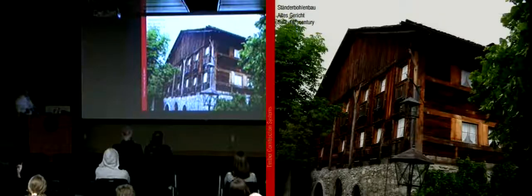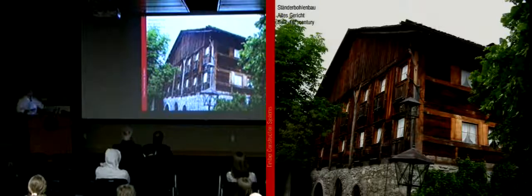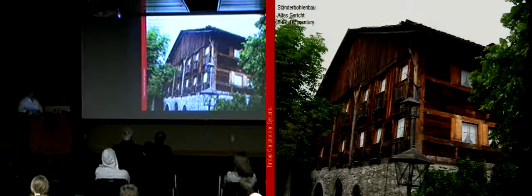There are two main construction techniques that were used in the region. The one is the so-called Ständerbohlenbau, which is pretty much a post and beam construction method. And there are very few examples that have survived over time. One of the great examples is this building in Sulz, dating from the 16th century. It's basically derived from a construction technique where vertical posts are simply driven into the ground, and later techniques rested on a stone plinth to keep the wood away from moisture.